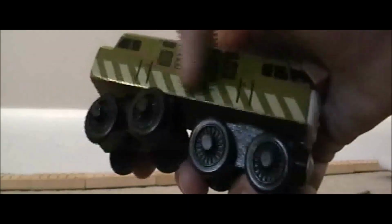His paint color is a lot lighter and creamier than his. This Diesel 10 has a more greener, browner, darker color. This one has a more yellowish color to it. Yeah, I'd say yellow. As you can see, it's very light, and then this is darker.